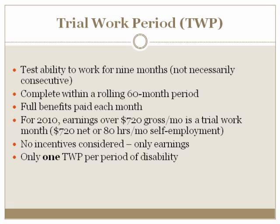Once you have hit your 9 months, the trial work period ends. There is only one trial work period per period of disability. During this trial work period, we do not consider any other incentives. We only look at your earnings. And it doesn't matter if you earn $720 in a month or $3,000 a month. It is still one trial work month, and you would still receive your full benefit check.